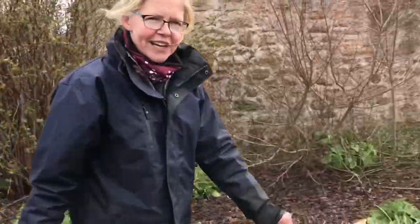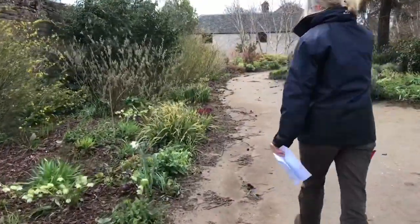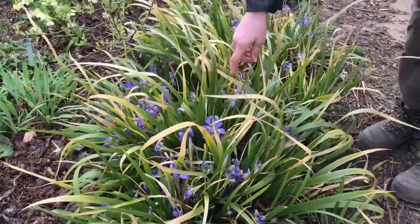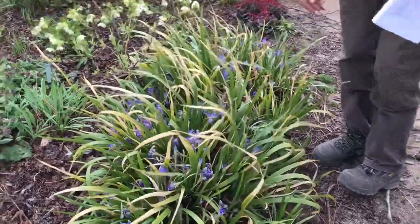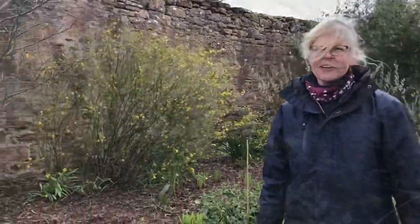And I just missed one thing, let's go back and show you. Slightly past its best now, but this is Iris lazica, which has these lovely purpley blue flowers. Very early flowering, quite like an Iris unguicularis, but it does very well in a shady setting. So I think we'll go and have a look in the walled garden now and see what's flowering in there.